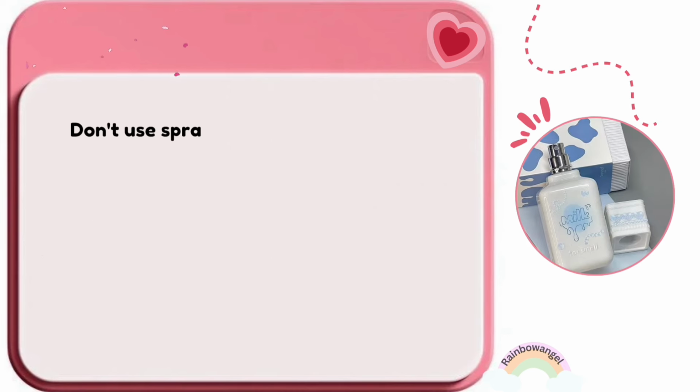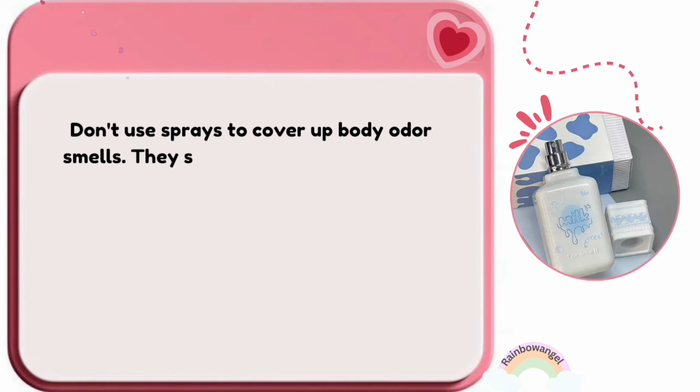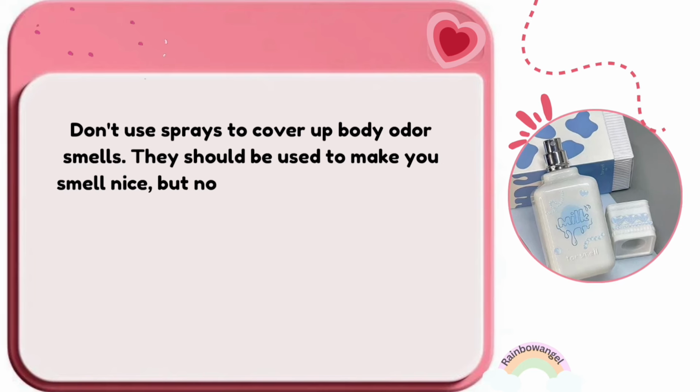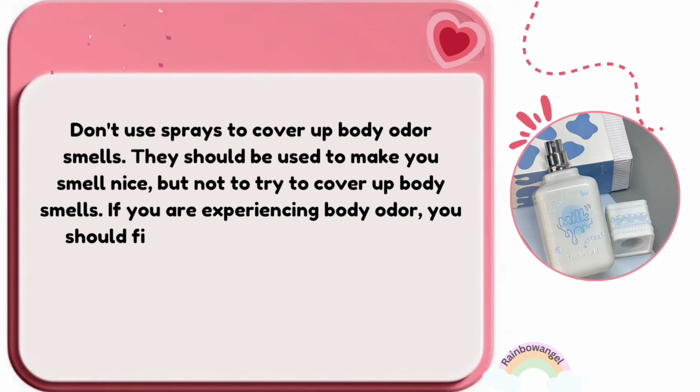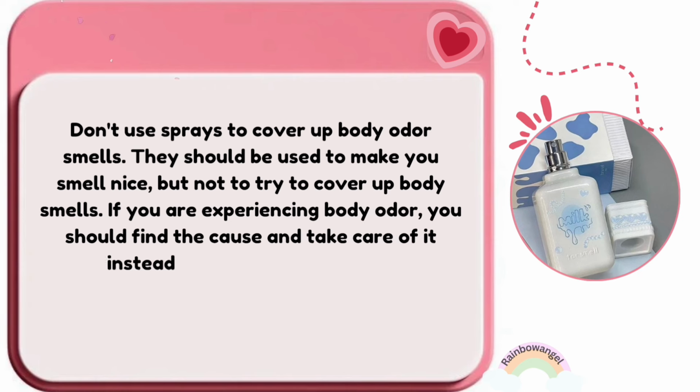Don't use sprays to cover up body odor smells. They should be used to make you smell nice, but not to try to cover up body smells. If you are experiencing body odor, you should find the cause and take care of it instead of trying to cover it up. Wash and change your clothes.